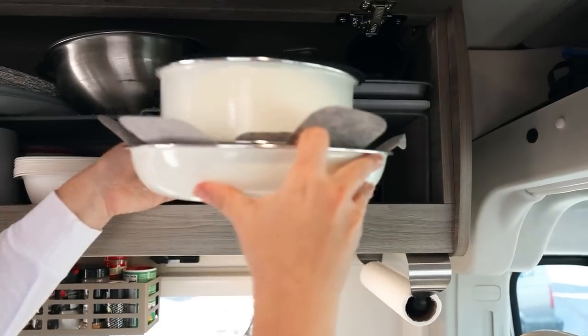This is a really neat set. It took me a while to find what I wanted. This is in our Amazon store and pretty much anything that we show you that we bought from Amazon is linked in our Amazon store. It's down below. So if you're interested in any of this, that's how you can find it.